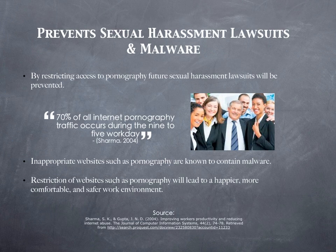And lastly, it prevents sexual harassment lawsuits and malware. So by restricting access to pornography, future sexual harassment lawsuits will be prevented. Did you know that 70% of all internet pornography traffic occurs during the 9 to 5 workday? And inappropriate websites such as pornography are known to contain malware. So restriction of websites such as pornography will also lead to a happier, more comfortable, and safer working environment.